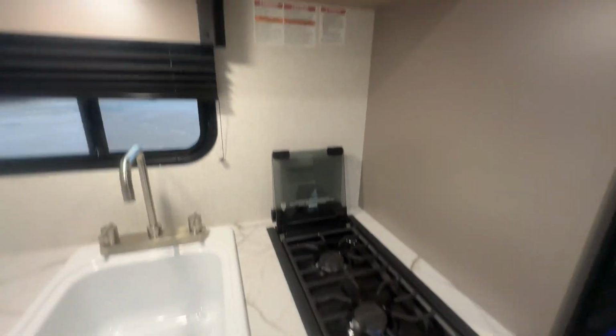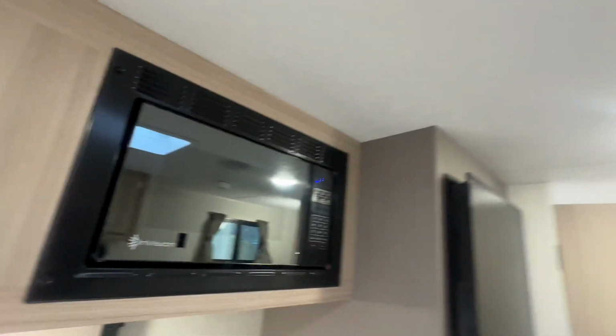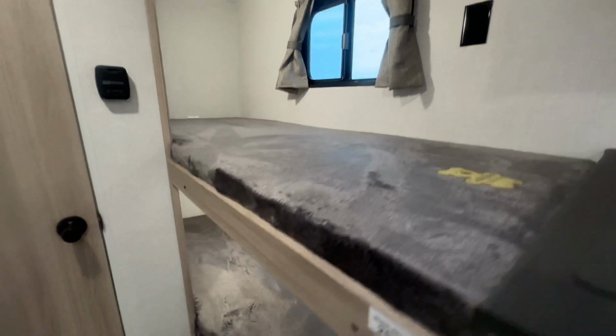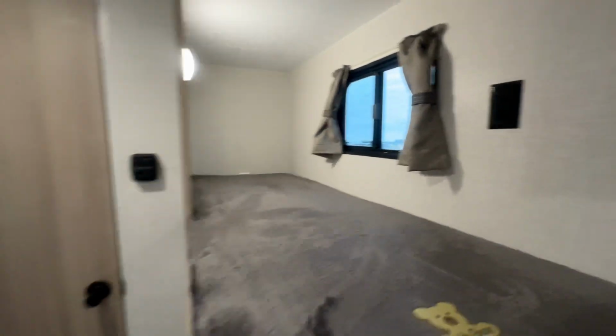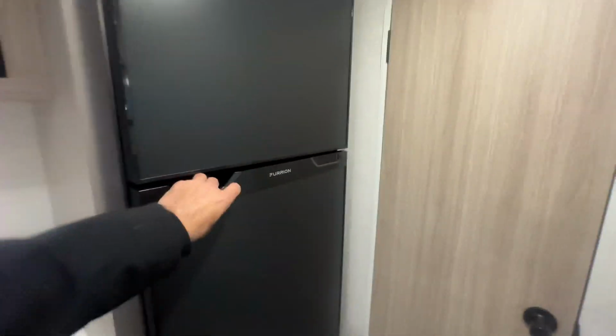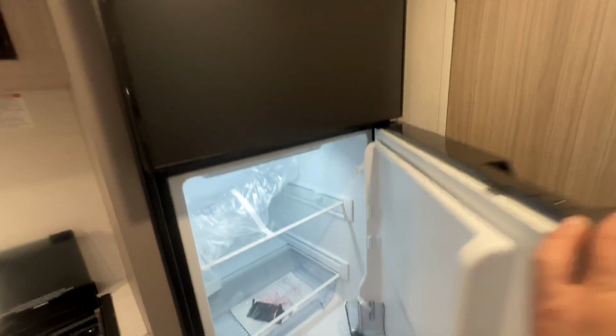2-burner stove. Microwave. All right, kids. Awesome corner bunks with cable connections. Furrion fridge, 12 volt. Nice and big.